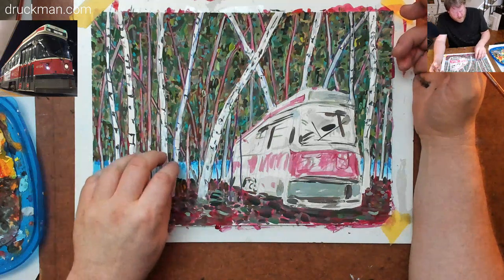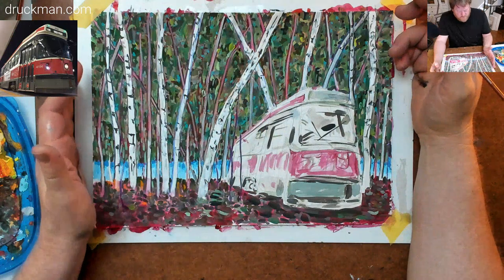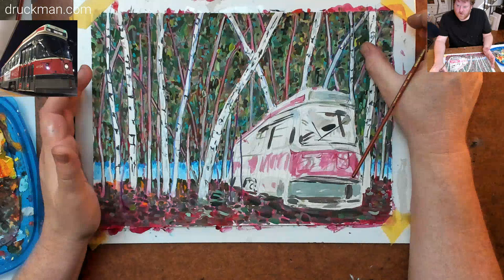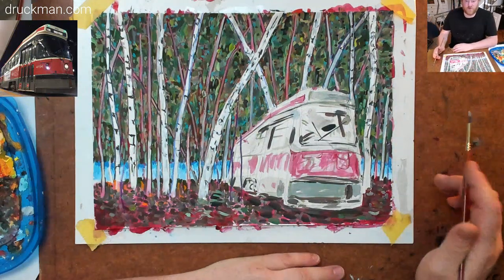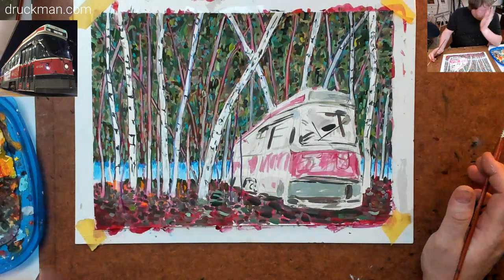So I got to go in. I'm going to add sharp lines to the trees. I might even do the magic marker because that worked out so well. It's really hard to get the lines strong and looking good. And I still have to deal with this stupid streetcar. Holy shit, how much do I hate you? I hate the streetcar.